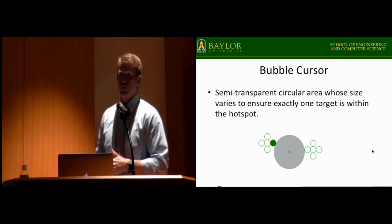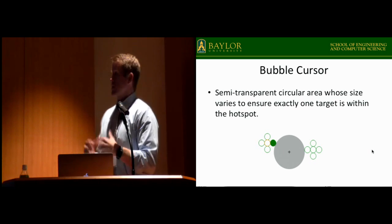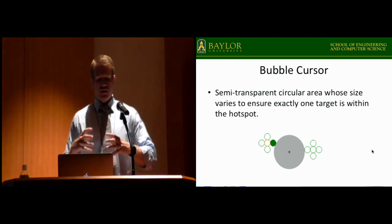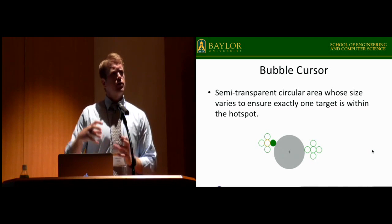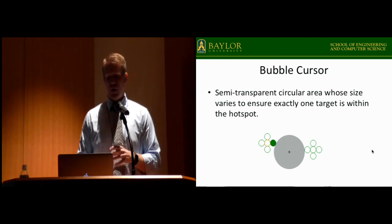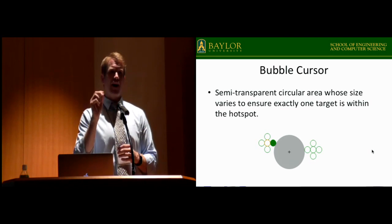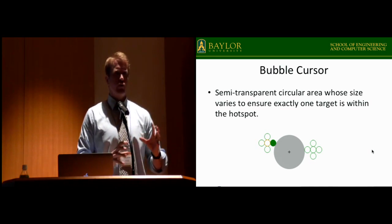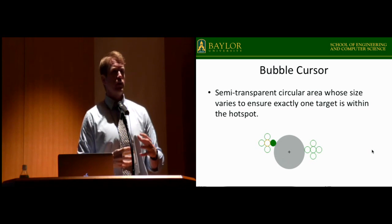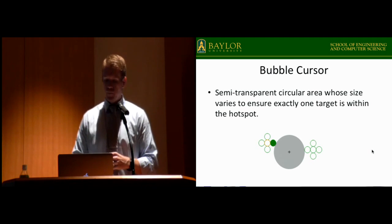The second of which is bubble cursor. Bubble cursor is this concept where it has a semi-transparent circular area that has a size that will vary so that it always has at least one target in its sights. So as you move around, even if you aren't directly on a target, it will shift to the closest target that's available to still give you the option of potentially choosing that one, even without being directly on it.